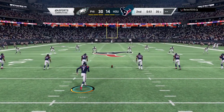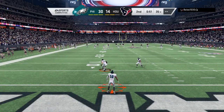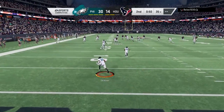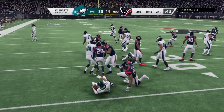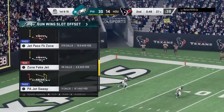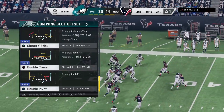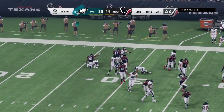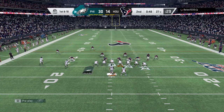So after the touchdown, here's Fairbairn now to kick it away. Fielded about a yard deep. And he'll take this across the 25, couple extra yards, up to the 27-yard line. The Eagles offense set to begin their next drive.